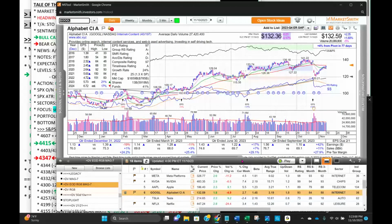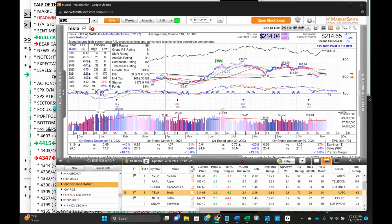Google right at a resistance area here, the second weakest of the big 7. Into the declining 50-day moving average, and Tesla the weakest below the 200-day moving average.